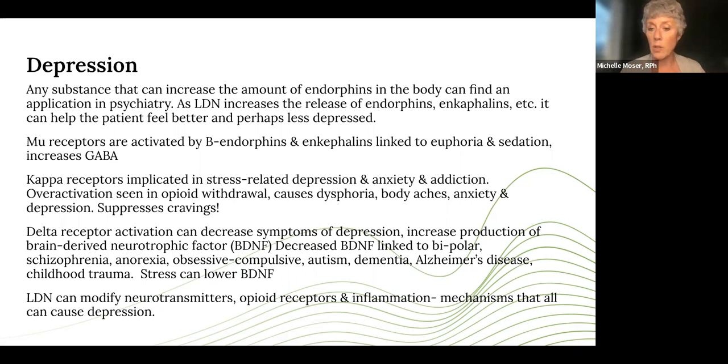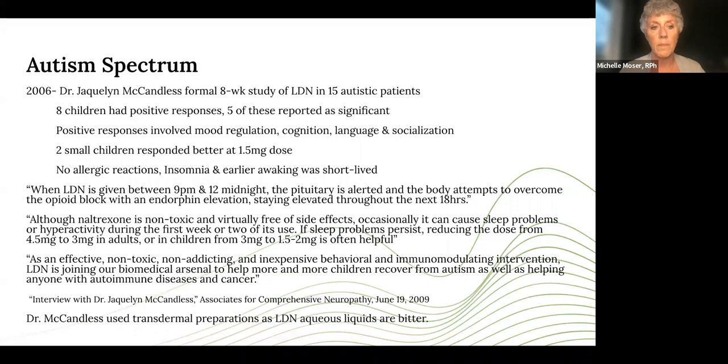But depression has a huge inflammatory component as well. This is Dr. McCandless, her study in 2006. It was a short study, only 8 weeks. There were 15 patients, and they were between the ages of, I want to say, as young as 2, all the way up to, I think, 12.